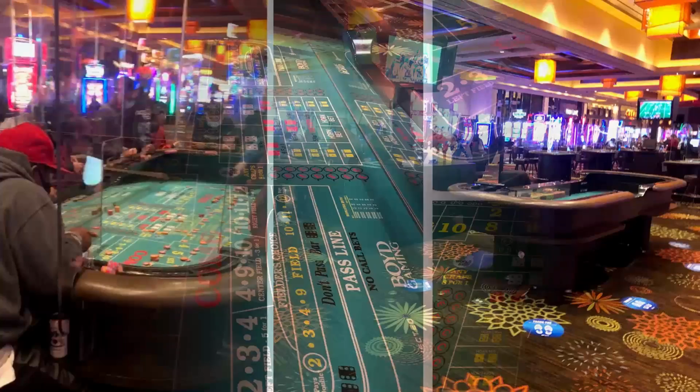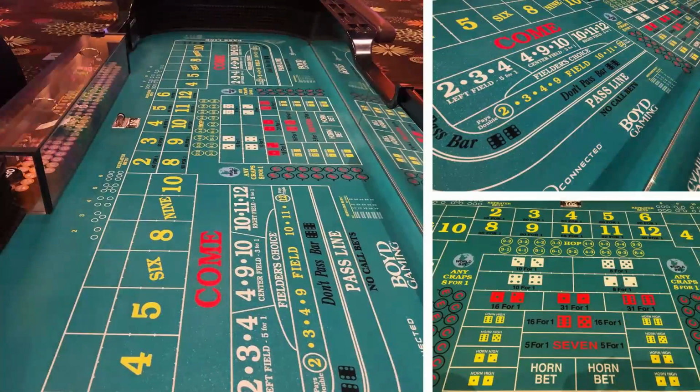Let's take a look at the felt. Now I got this picture, and the felt was done on the all tall small. I'm sorry, on the repeater table. And if you notice, there's actually some cool things with it that I think is just pretty darn sharp. First off, you notice that they have the two different types of field. They've got the normal old field, and then they got the fielder's choice. And fielder's choice breaks it up even more. So you have the 2, 3, 4, the 4, 9, 10, the 10, 11, 12. You make your bet, and it pays you a little bit different. 5 for 1, 3 for 1, 5 for 1. So I think that's kind of cool.